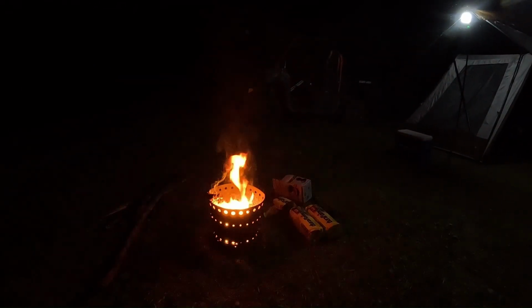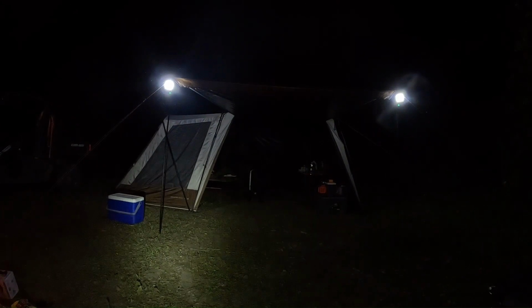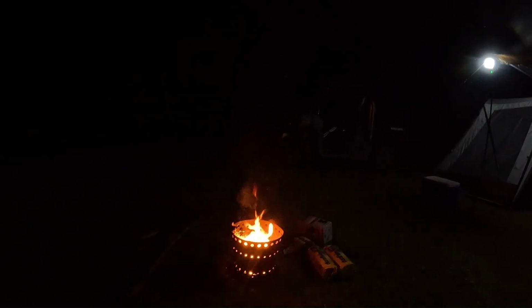I've got all of tonight to hang out and enjoy. Yeah. Now this is a little more like it, ain't it? Right in that camping sweet spot. After dinner, you're kind of kicked back and just relaxing and all this good stuff. Camping sweet spot. Very nice out here tonight. Hear the crickets and tree frogs and all that stuff all around you.